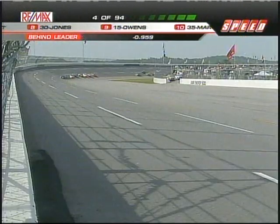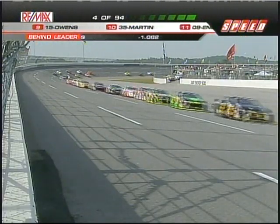Busher's had success on big tracks as well. Sure has. He won in this very car at Daytona last year, so he knows the car. He finished 4th at Daytona this year in that same car.